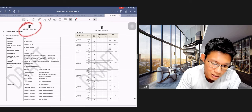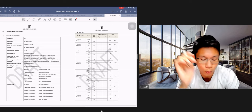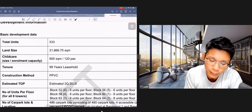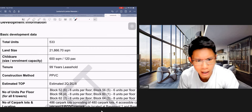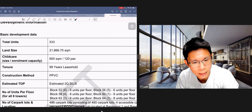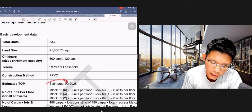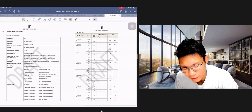But Lentor Mansion is the more interesting plot from my point of view. We have quite a big land size, more than twice the land size of Lentoria. There are 500 plus units, basically twice the amount of units compared to Lentoria. TOP is expected a little bit later. Of course, if they build faster, then it'll be good.